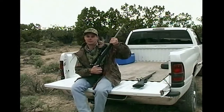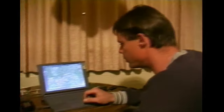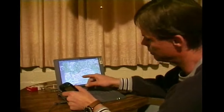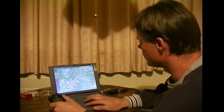On this next hunt, me and Tim are going to southern Utah for a coyote hunt. Got the topos right here on the computer. Computer talks to the GPS. We mark all of our spots. You can really browse the terrain really neat on the computer. Go to the quad sheets.